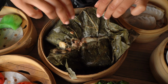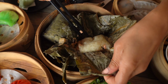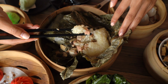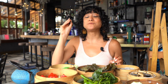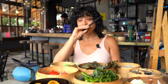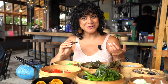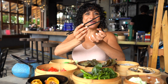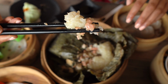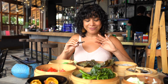Okay, I'm gonna open up the lo mai gai really quick. All right, let's try this. You know what this tastes like? If you guys like congee, it's almost as if congee was in this sticky rice wrapped form. That's what this tastes like. It's so flavorful. It's just so good and heartwarming.